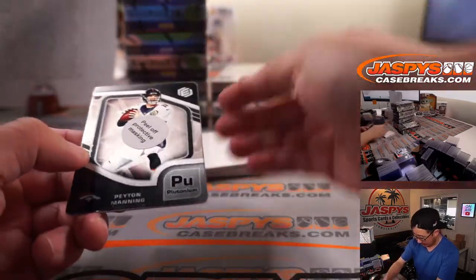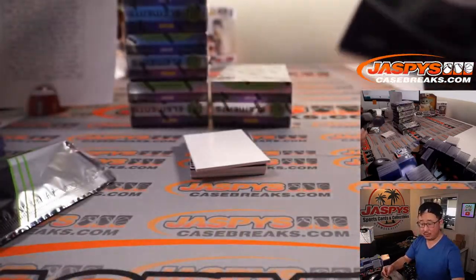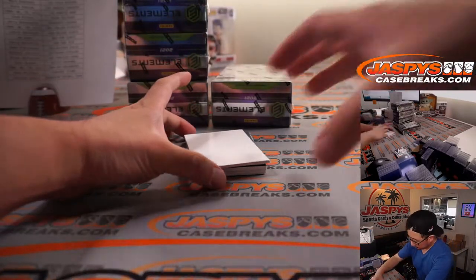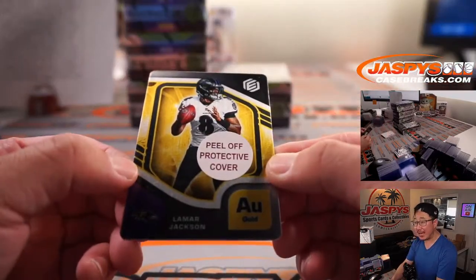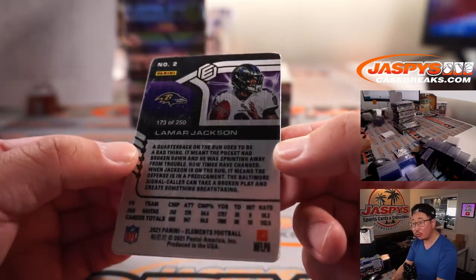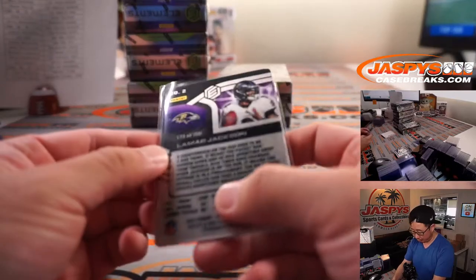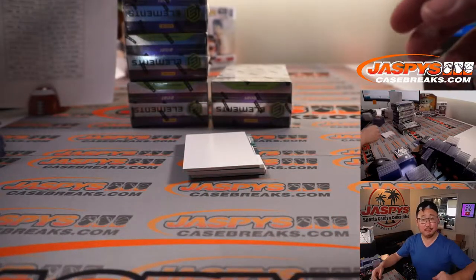Got a Peyton Manning plate. 65 out of 94. Bradley with Denver. Lamar Jackson. That is 173 out of 250. Ravens, our number block team. Ravens 3 is going to be for Mark. Mark R with that.